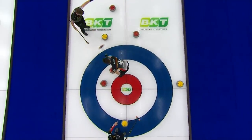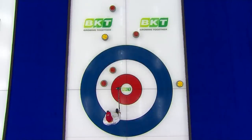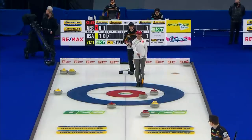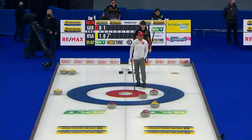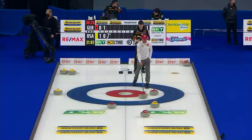Down. A little flip behind that corner again by Germany. Probably wish they had last stone this end. The problem for Team US right now is that the outturn draw to the button is blocked, and the inturn draw is blocked.